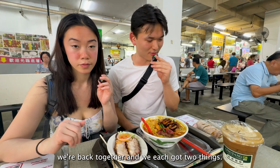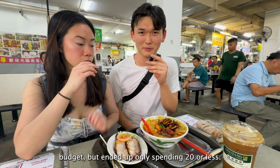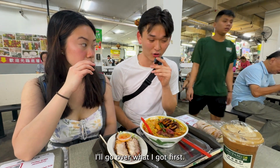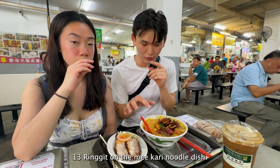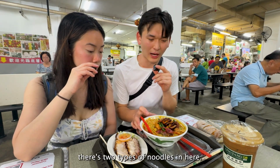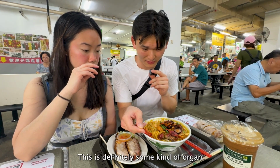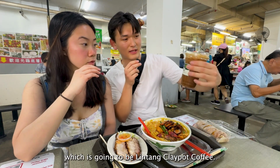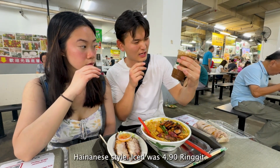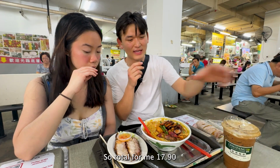We're back together and we each got two things. We said it's a 30 ringgit budget, but we ended up only spending 20 or less. So I'll go over what I got first. 13 ringgit on the kari noodle dish. It almost looks like there's two types of noodles in here. Got some pork, some other pieces as well. This is definitely some kind of organ. And then I also got a drink, which is going to be the Hutong claypot coffee, it's like Hainan style. Iced was 4.90 ringgit, so total for me 17.90.